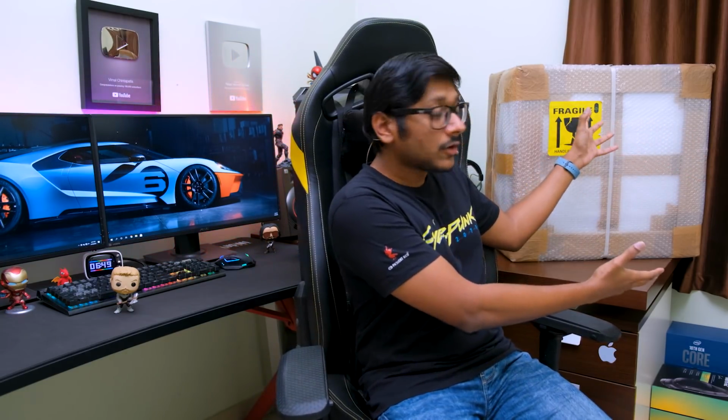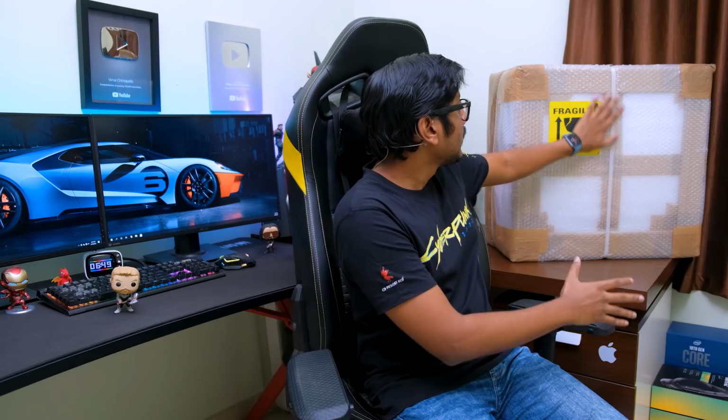Alright, so what I'll do is I'll just unbox it and show you how the PC looks. And by the way, the PC came in this sort of packaging, very nice, solid packaging guys. On the inside also they've used some eco-friendly thermocol and foam material, so that your PC is fully safe even during shipping. So I'll just get started with the unboxing.